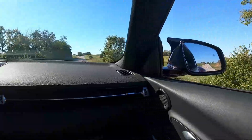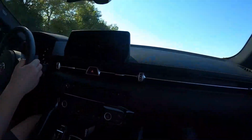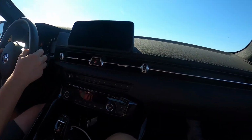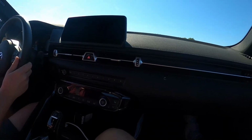I know the GoPro doesn't pick it up, but the pops are so much deeper than I've ever heard on any car I've had. And compared to the setup before, it's got bass now. Yeah, it actually has bass.